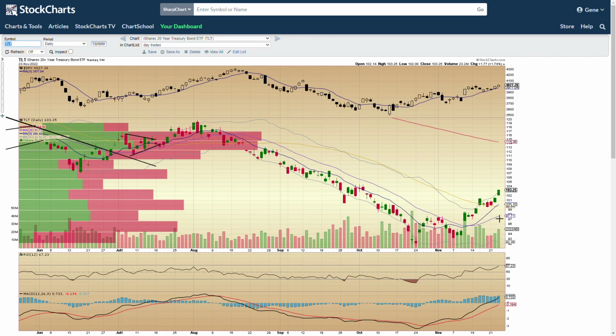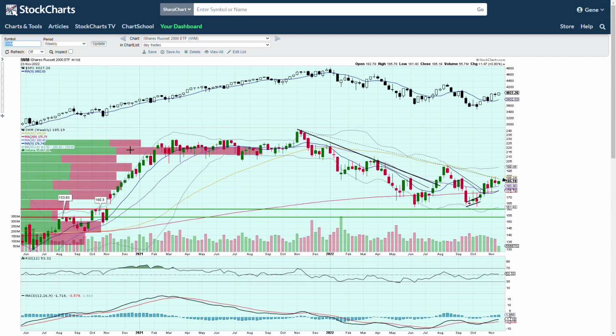Now, the bonds have been raging. There's been a few times this year that we've pushed up in the bonds, like in August. The bonds have been steady selling the whole time. So now we're finally seeing some strength in the bonds. We're back above the 50. 9's working its way up, 20's working its way up. Getting some decent volume coming in there. MACD looks really good, showing some relative strength in the market right now.